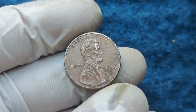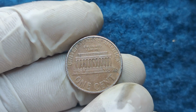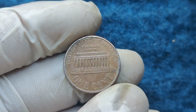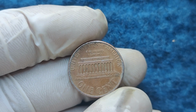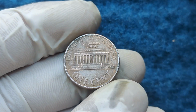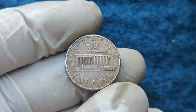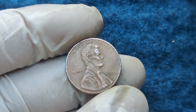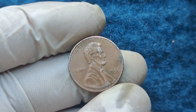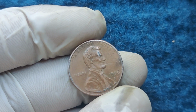The ones worth the big bucks are typically in pristine condition, have rare errors, or display unique die varieties. Fascinating. Some 1996 D pennies have double die errors, where certain details on the coin, like the letters or Lincoln's profile, appear slightly doubled. It's like the coin had a little too much coffee while being struck. This kind of error is a collector's dream because it's rare and unique.